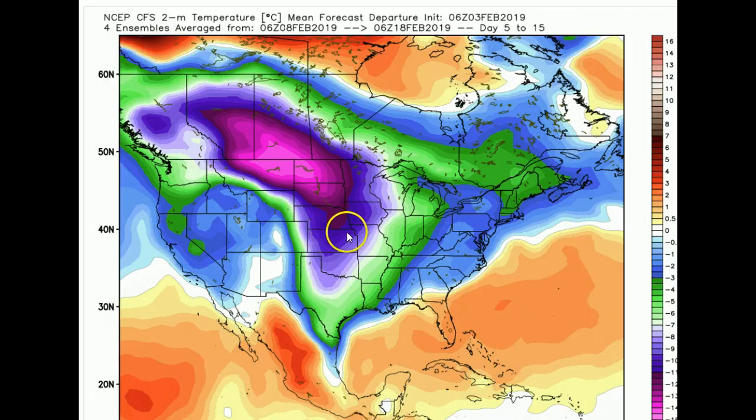So you can't really tell about the long range. Only God knows what the future holds for us. But I'm just here to try to let y'all know what I think is going to happen. And I think that I'm going to lean more towards the CFS V2, that we're going to set up a battle zone, and we're going to see a colder end of the winter from especially mid-January, February out to mid-March.